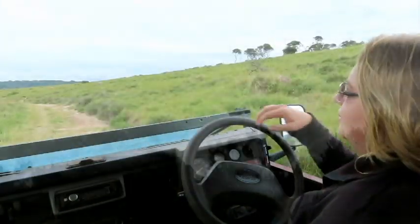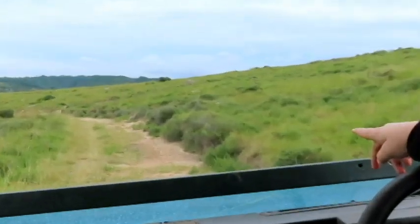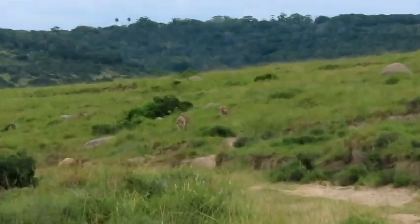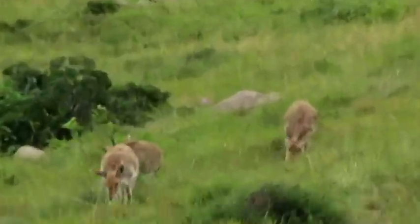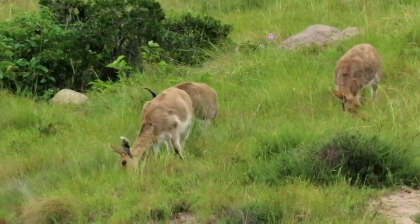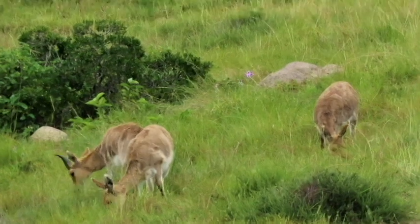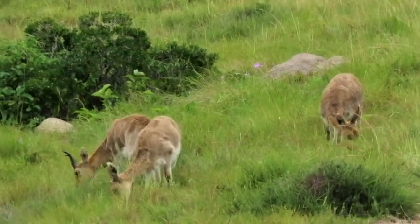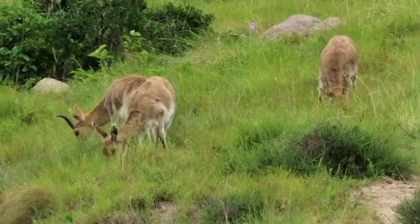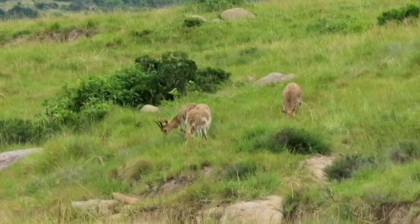Okay, so if you have a look along the road here, just in front of us, there's 3 Mountain Reedbuck. Now the male is in the middle there, and looks like the one on the left is a female and there's a young one on the right. Now Mountain Reedbuck are monogamous, meaning they will mate for life. So the one on the right, the younger one, will eventually be sort of kicked out to go look for a mate of its own.